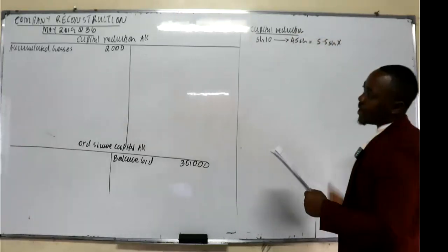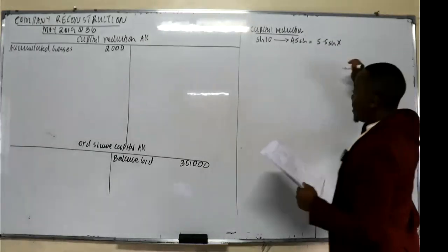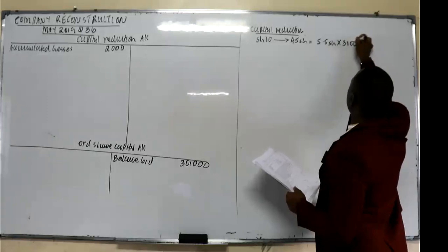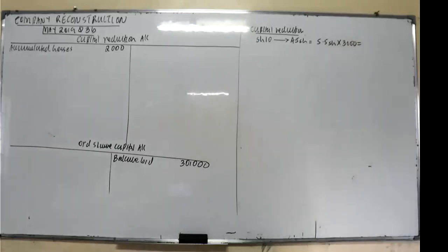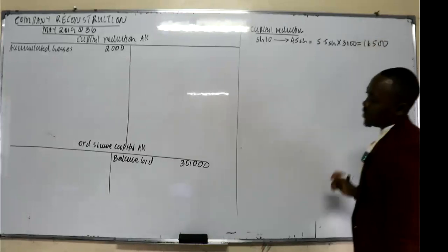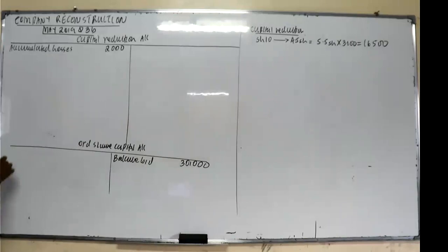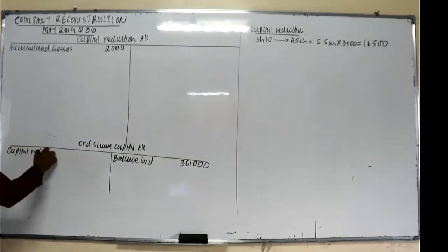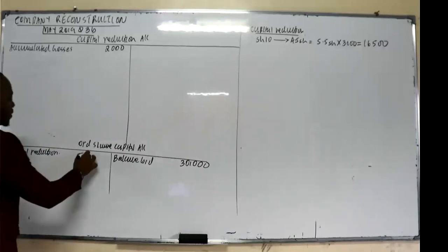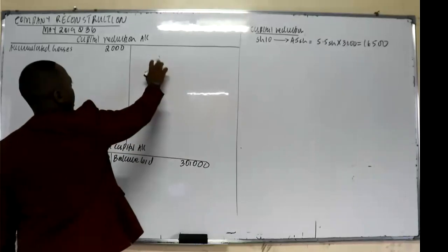And then you multiply by the number of ordinary shares. So this was per share, and then we had 3,000 shares. So now give me the total capital reduced. Yeah, 16,500. Good. So that means of this balance brought down, they have sacrificed 16,500. So here we have capital reduction, an amount of 16,500. Then you debit, and then you credit the capital reduction account.